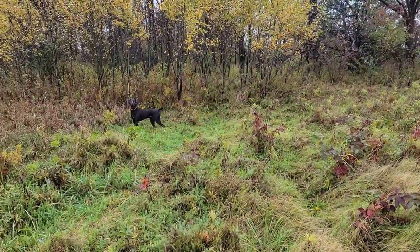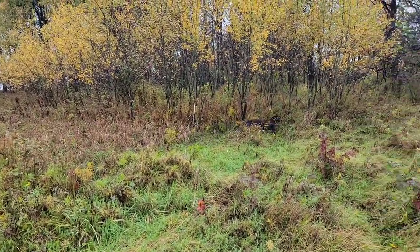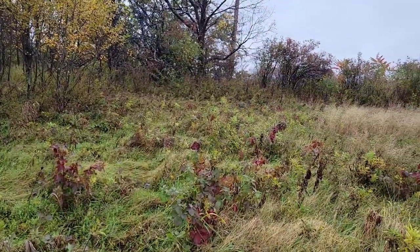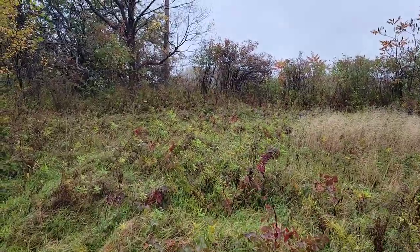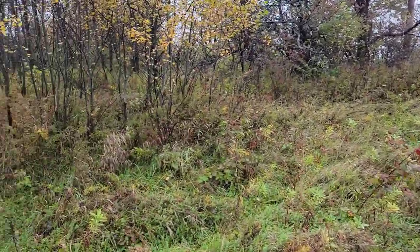So, I just heard a rooster cackling up in these small trees. Obviously you can see there's a couple deer rubs in there, but I'm gonna just try to guide her in and see if maybe we can get lucky and jump them out of this little group of trees.